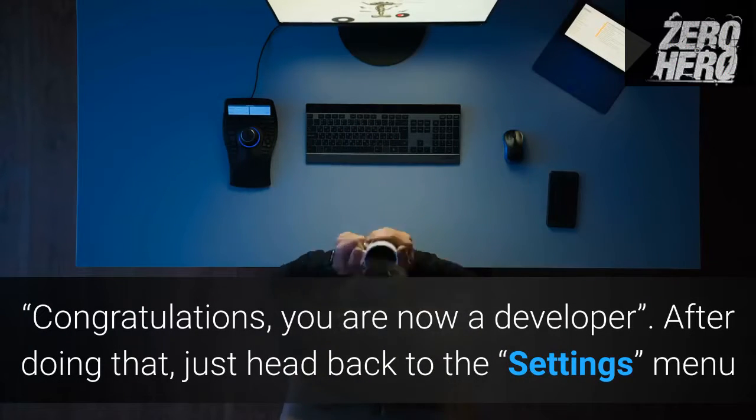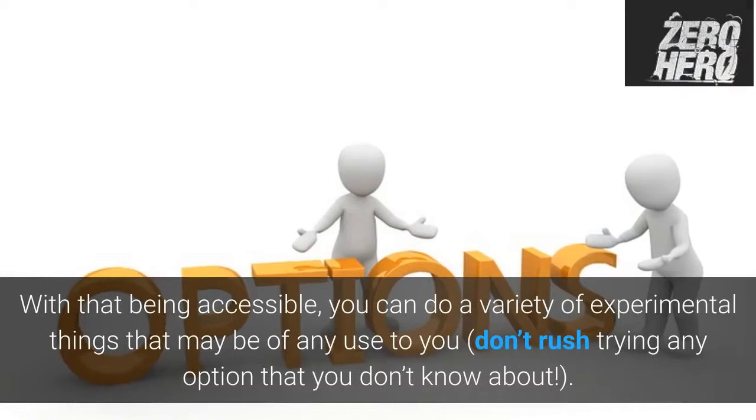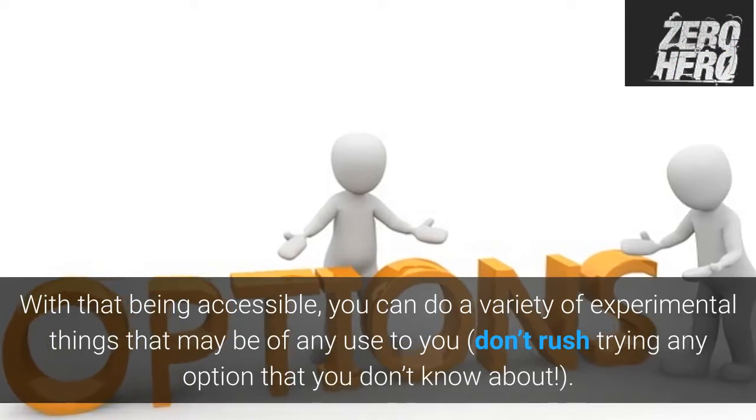After doing that, just head back to the Settings menu where you will find a new option, Developer Options. With that being accessible, you can do a variety of experimental things that may be of use to you. Don't rush trying any option that you don't know about.